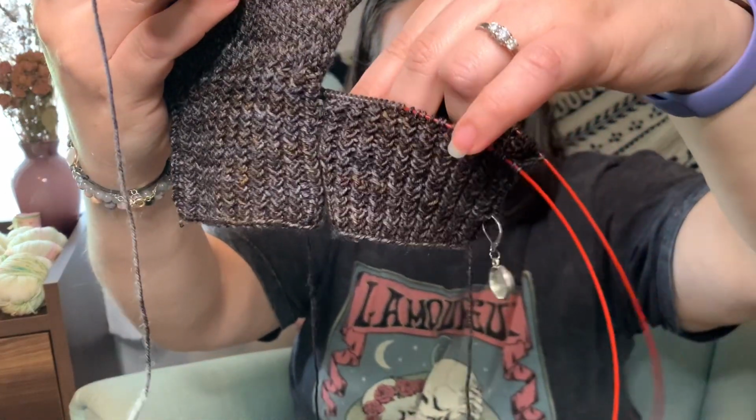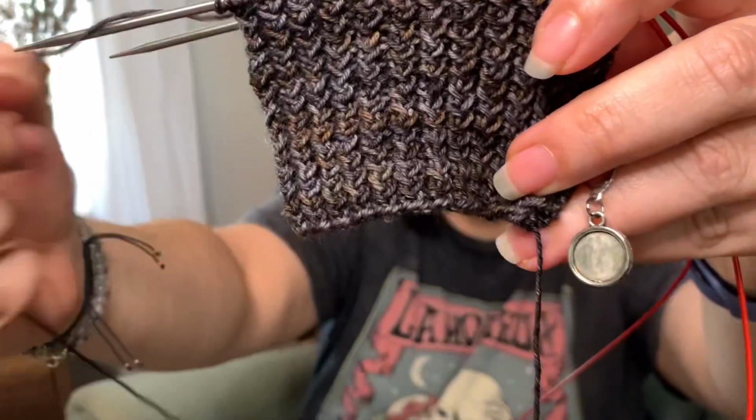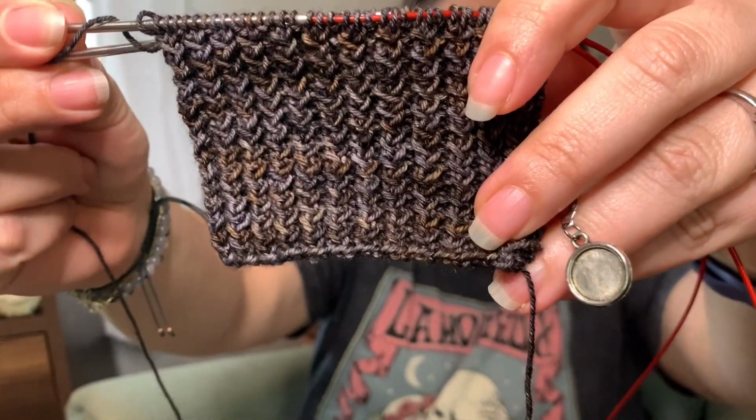It is a braided rib cuff, and I really enjoy this braided rib. I forgot how much I had enjoyed it. It's kind of a faux cable technique where you slip a stitch, knit front and back, and then slip the slip stitch back over the one that you just knit front and back, so you keep your stitch count the same, but it creates this really nice textural detail for a ribbing.